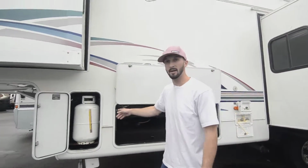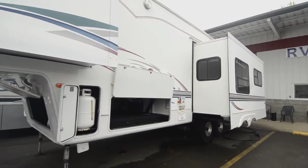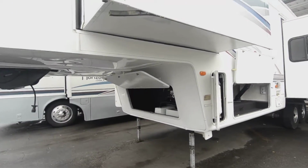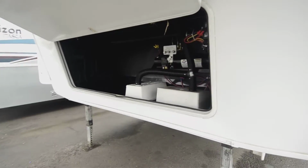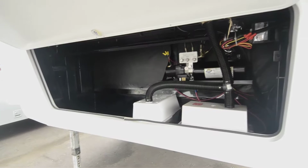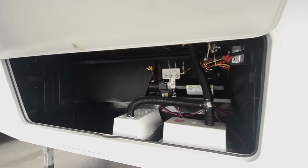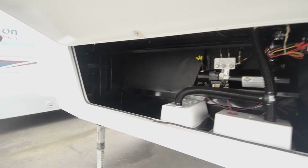This particular rig does have dual propane tanks, just to keep that fridge going a little bit longer, heat going a little bit longer, depending how you're using it, whether you're plugged in or not. What you're looking at there is actually just a manual override for slides. If anything were to happen, you have an easy way to get them in and out if a motor were to go. We never suspect that to be a problem, but it's always good to have a backup plan. And then just more storage here.